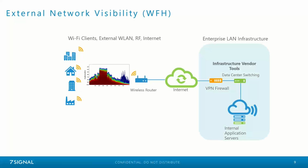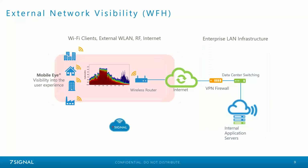But what we're also able to do is give you that external network visibility as well. That enterprise LAN infrastructure that you had in the office might not be as useful now with a lot of us on the line here working from home. So with Mobilei, we can give you that visibility into the user experience through those external networks, those home networks. Whether you're working in an apartment building, a condo, your home, we can give you that full perspective as to what's occurring there as well, so you know what's going on in that network environment additionally.